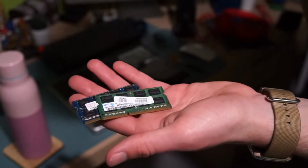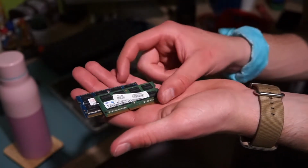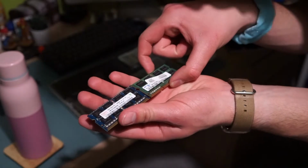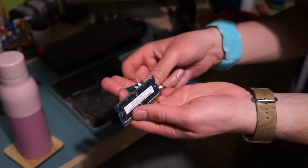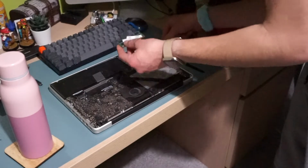That is the RAM. That's 8 gigs. It came with 4, so 2 gigs each. Even though they're different manufacturers, they should work as they are the same speed and the same capacity. Right, let's put these bad boys in.